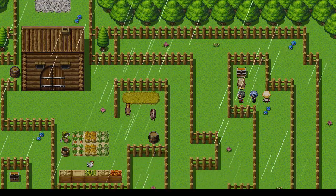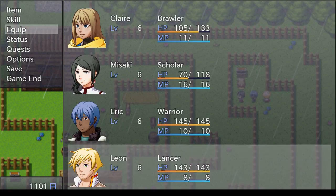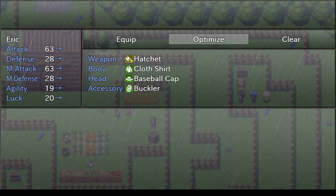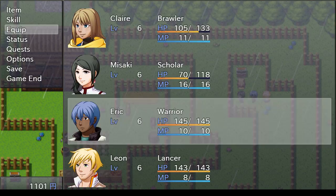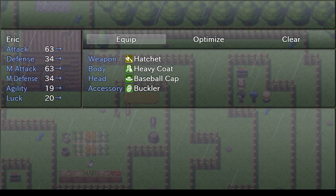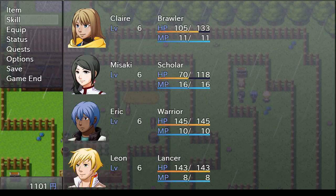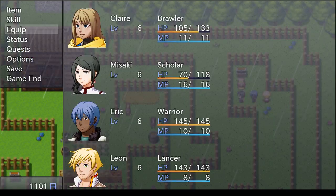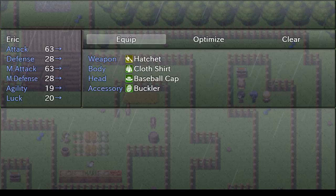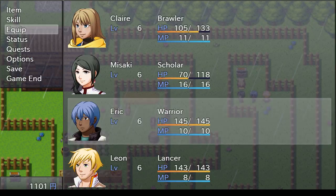Heavy coat. Oh, I forgot to equip my stuff. Let me go equip stuff. Eric, you look like you could use a coat. Actually, Misaki could use it. So, yeah, Misaki is our scholar in our group. She needs the coat. That said, Eric might... Okay, yeah, Eric benefits from the leather vest.